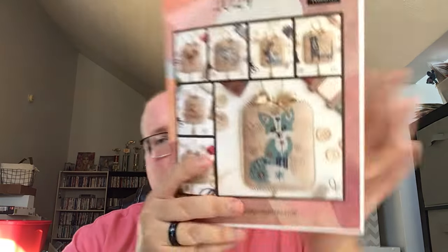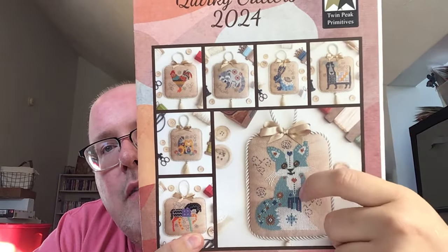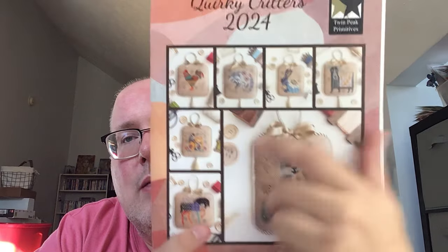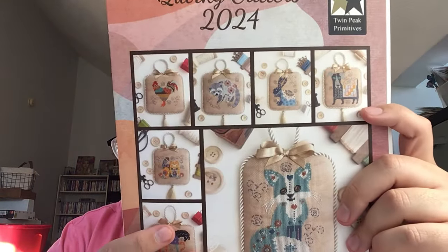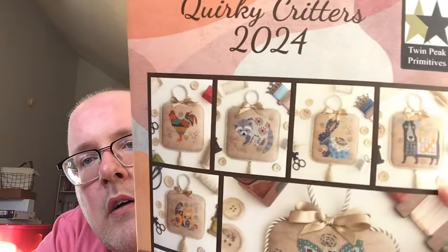I got Quirky Critters 2024 from Twin Peak Primitives off of 123. I love the dog, the fox, the raccoon, and the chicken, the rooster. The bunny's cute. The horse and the cat, I probably won't stitch, but I like the others, so. It's the bunny, the dog, raccoon.